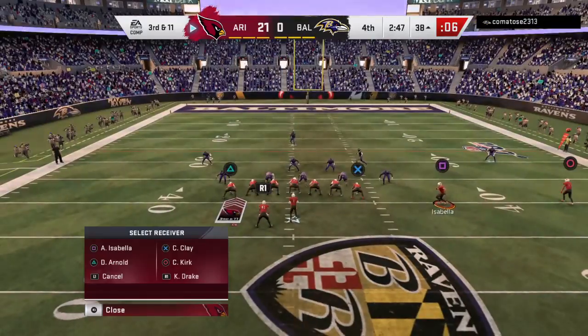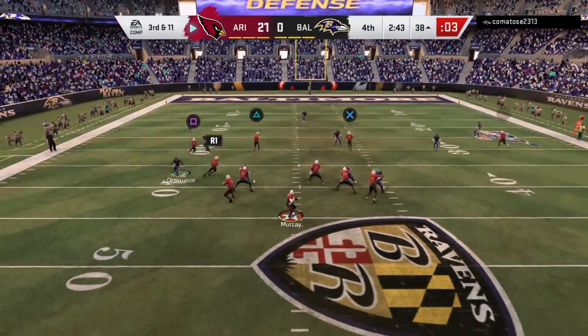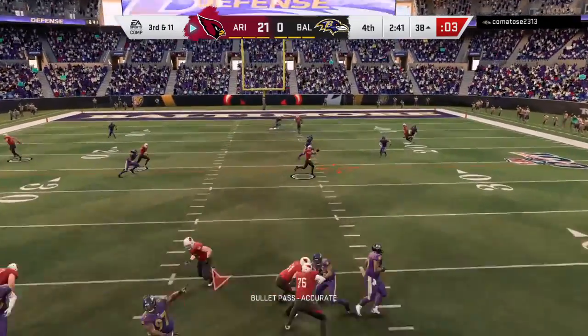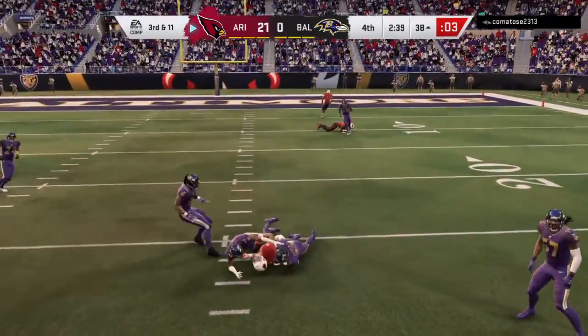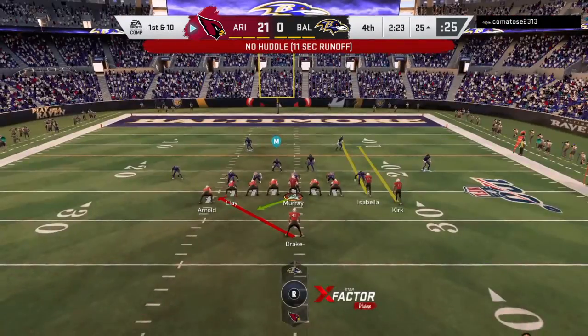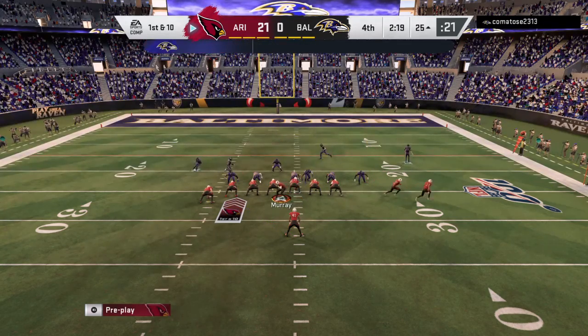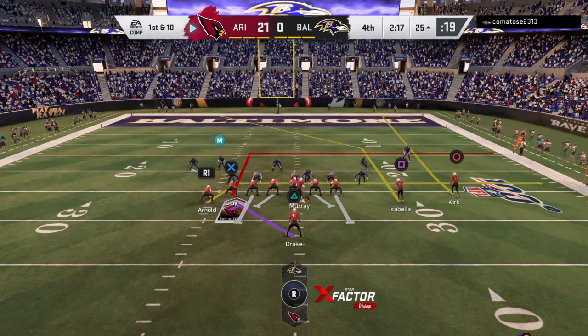Throwing is Murray on third down. It's complete to Drake. And they're able to get this one past the 30 down to the 25. A Cardinal first down on a gain of 13. First down, Arizona. Under 10.